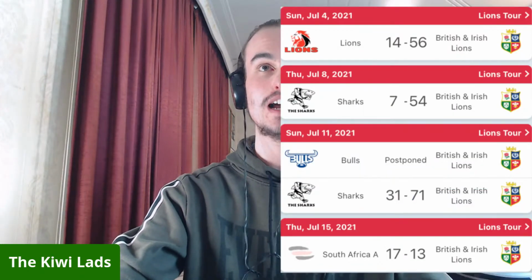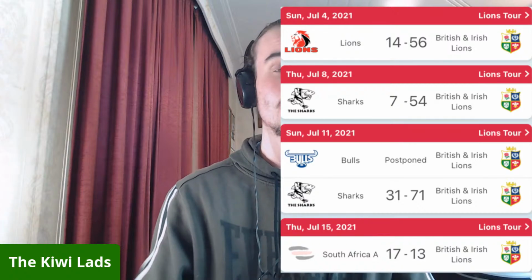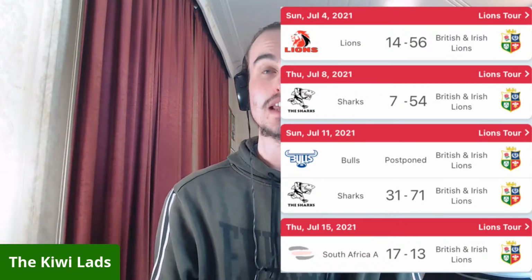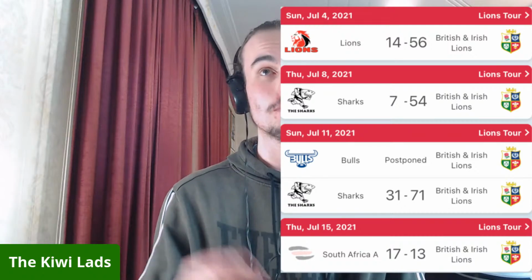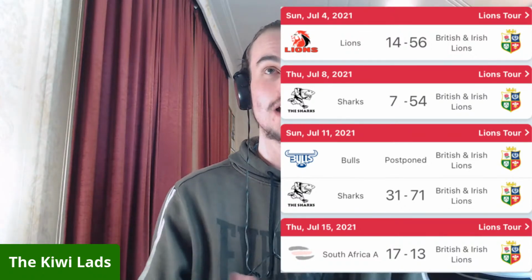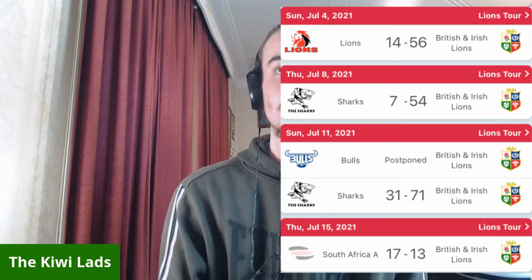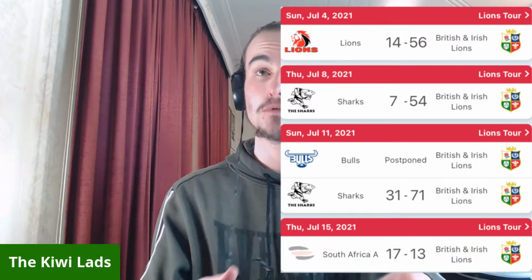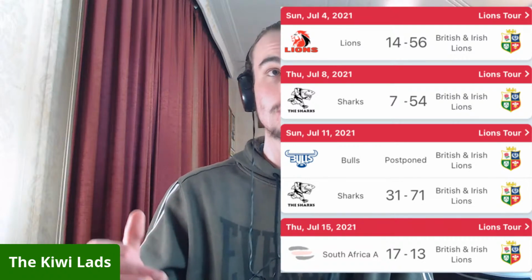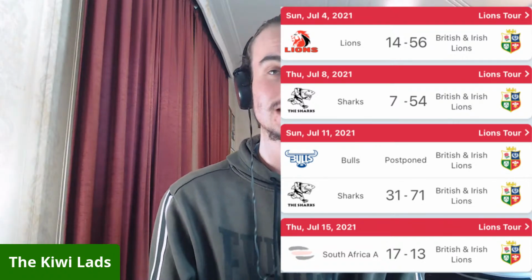But looking at the last matches for the British and Irish Lions, of course, they had that warm-up game up against Japan. They were able to get the win in that one. Then looking down from here, we have the British and Irish Lions taking on the Sigma Lions. They were able to get the first win on South African soil, 56 points to 14. Next game up against the Sharks, comfortable once again for the British and Irish Lions. It was becoming a trend of them putting on 50 points at least. 54 points to the 7 of the Sharks.